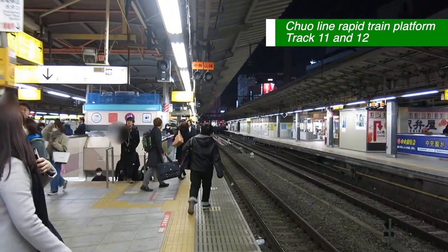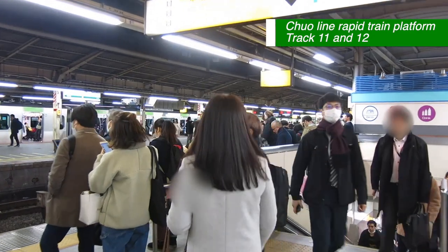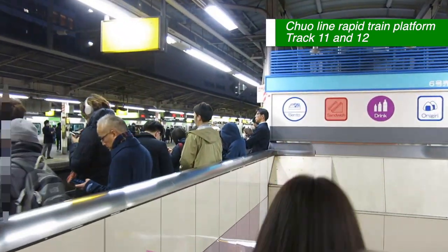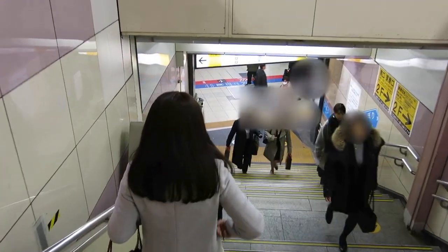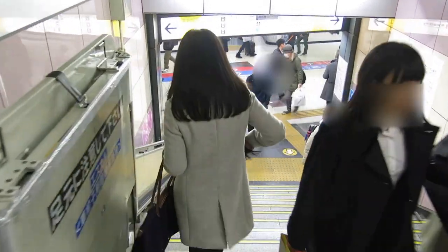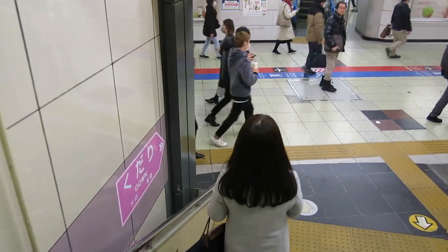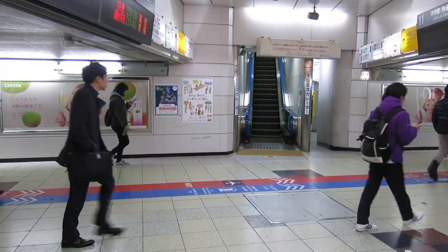Take the stairs, escalators, or elevator to the central east exit and the central west exit to get underground. There are other stairs to the west and east exits, but if you accidentally get off there, it's okay because these are connected by the underground walkways. We have arrived at the underground walkway.